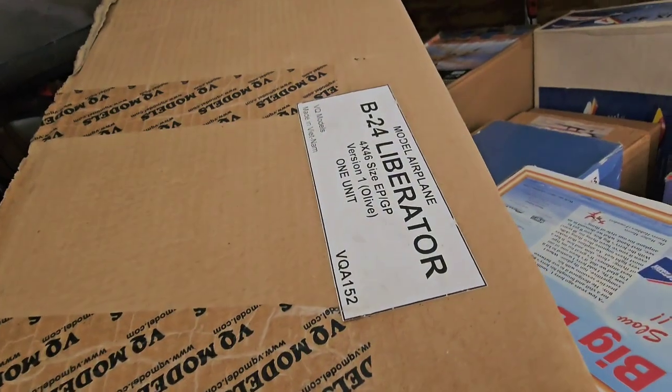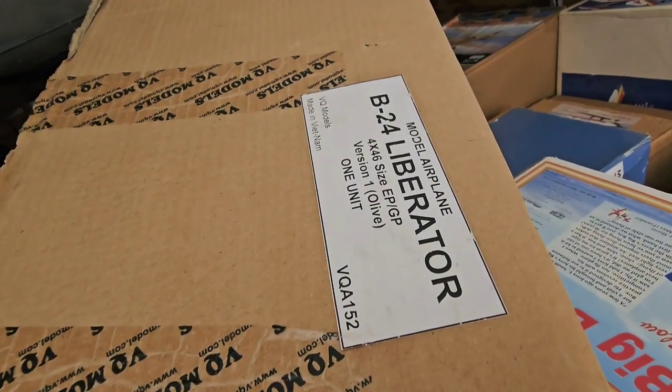This is either a bomber. Can't remember which one. It's a B something. Yeah, 24 Liberator. That's what it is. Yeah, brand new in the box. And can't remember if that one has retracts or not, but it is brand new.